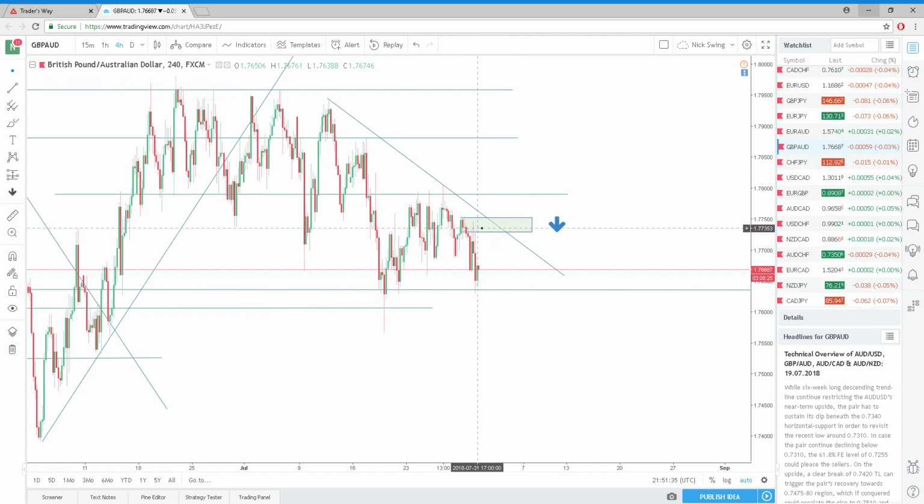Literally went right into profit. A little bit of drawdown yesterday, not much at all. Went right into profit, hit the target. So this was pretty good.